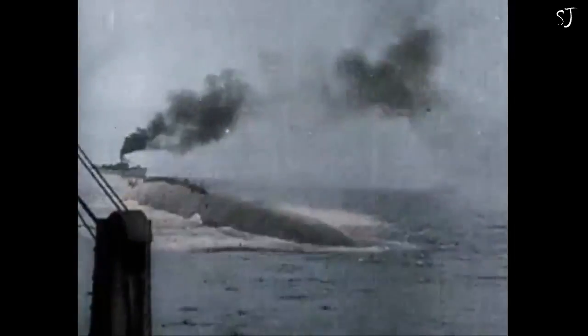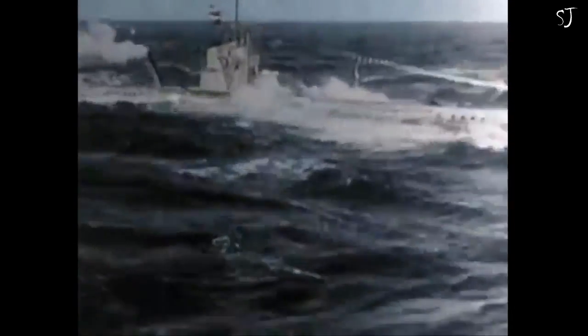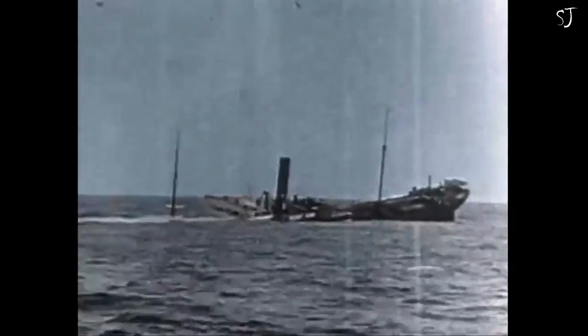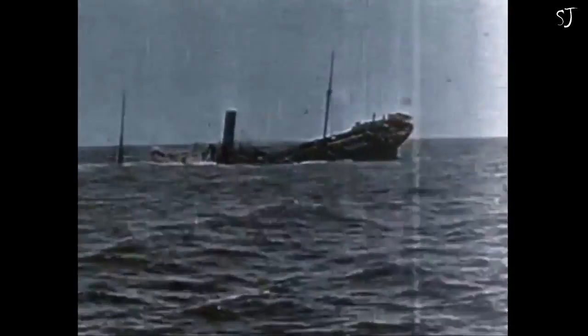But it was not the threat to battle fleets which was to prove critical. The German U-boats soon showed that they had the potential to win the war by cutting Britain's vital trade links. Only the danger that indiscriminate sinking of neutral ships might bring the United States into the war held the Kaiser back from launching an all-out attack until 1917.